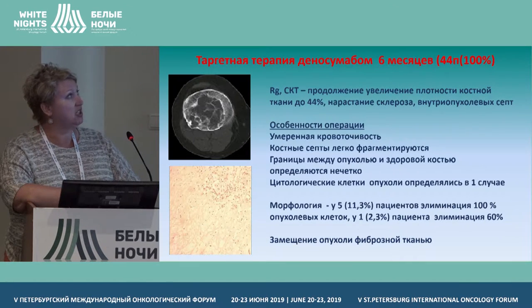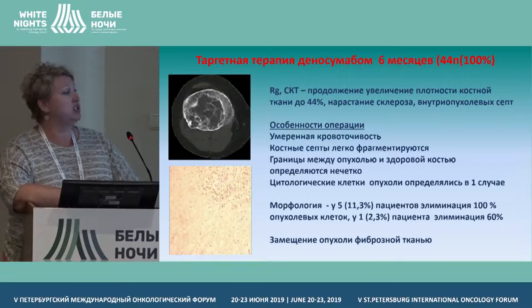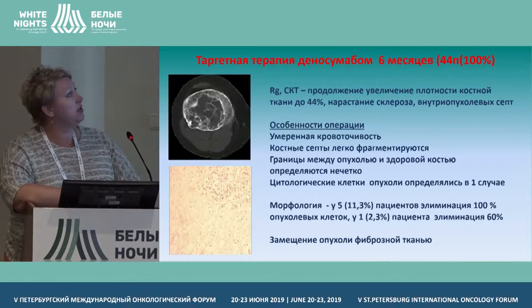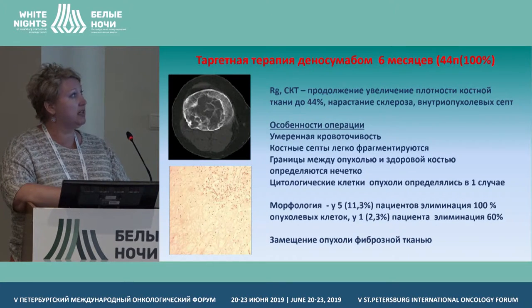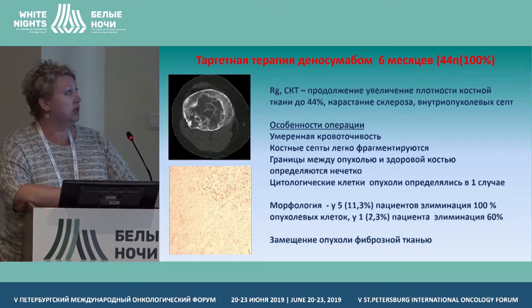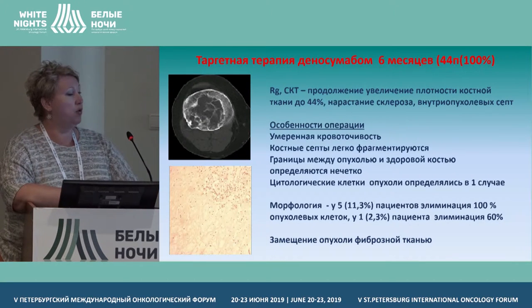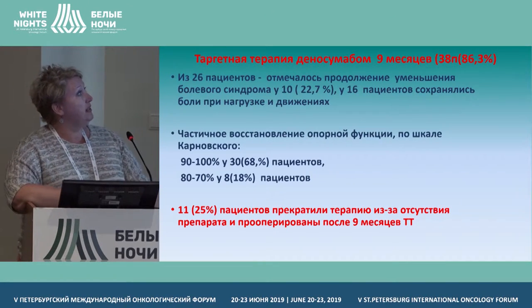So we see increase of the density of bone tissue, sclerotic development, intratumor septa, and moderate bleeding after surgery. And the bone septa went through easy fragmentation. Margins between tumor and healthy bone were not clearly defined. Cytological cells of tumor were found in one case, and histologically we see replacement of tumor by fibrotic tissue.